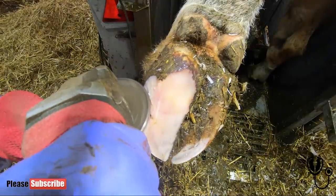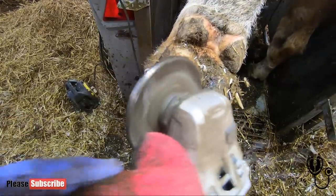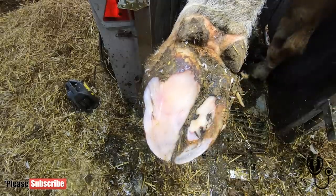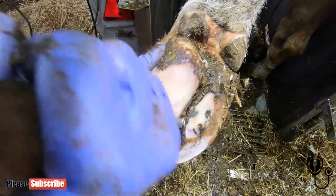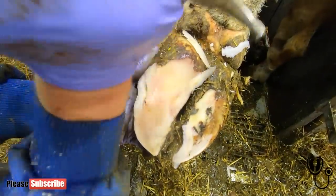And as you can see, I'm working my grinder up there because it's so important to take out the top of the crack. If you guys take out the bottom of the crack and dish it out, yes, it'll look better. Yes, it'll be slightly more comfortable, but it'll just return. So it is very, very important to take out the top of the crack and do the five-step Dutch method with the rest of the claw.